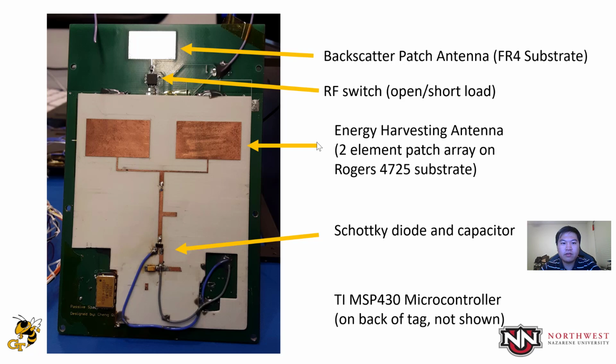The energy harvester charged a supercapacitor through a power management circuit. The tag was controlled by an MSP430 microcontroller that contained a temperature sensor. The digital value from the temperature sensor controlled an RF switch that modulates the backscatter signal.